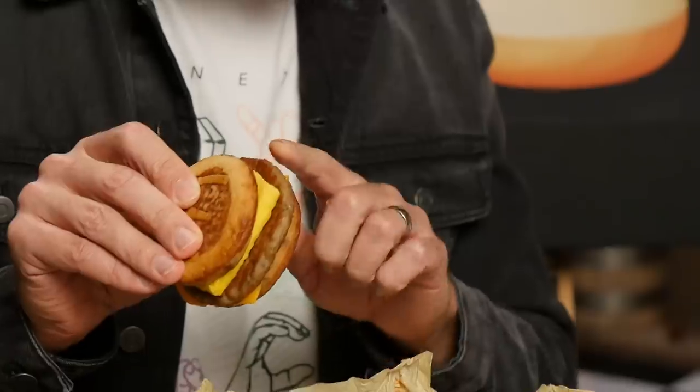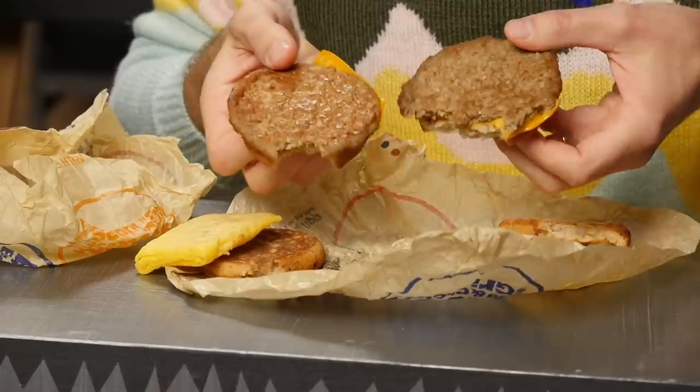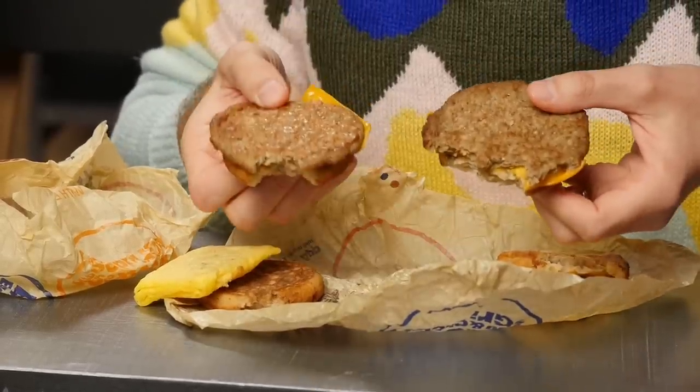So let's fly in the actual McDonald's sausage, egg, and cheese so you guys can compare the two and decide which sausage is better. The sausage looks smaller. If you look at these sausages, Dunkin' sausage, McDonald's sausage. Dare I say it's better with Dunkin'? A little bit, yeah. The sausage is better.